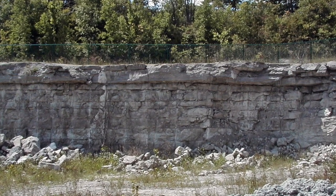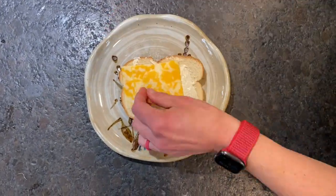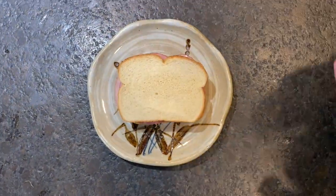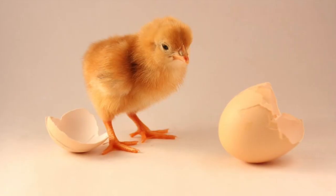If that doesn't quite make sense, think of a sandwich. Can you put the top piece of bread on without the bottom? Nope. So the stuff on the bottom had to come first, even before the chicken or the egg. Need a vocab word? This is called the law of superposition.